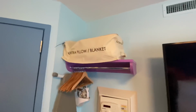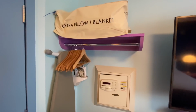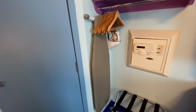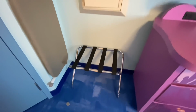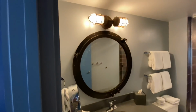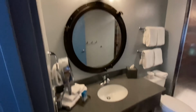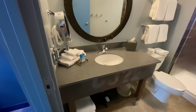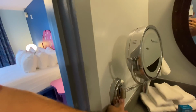No closets with doors in these rooms, so you have your extra pillow and blanket up there. The hangers are there. You have your ironing board and iron, the safe, luggage rack all in here, and another bathroom, which again, just like the other one, is themed to that shipwreck from the shark scene. You have the bigger vanity here, hair dryer, etc. The makeup mirror that lights up, of course.